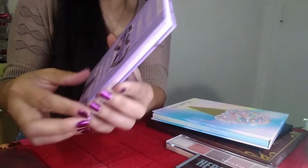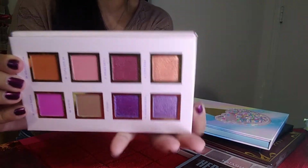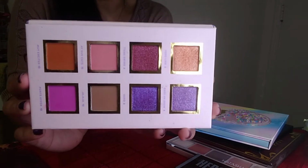This one is the Spanglish palette. This one came out of a BoxyCharm box. I was actually very excited to get this one. This was, I think, one of three different palettes that they had that you could have gotten, and I was so happy to get this one. I just love this color story.